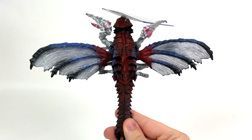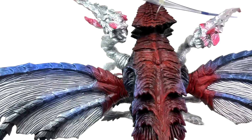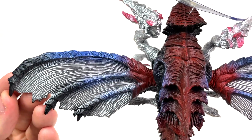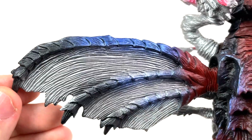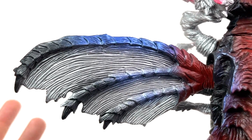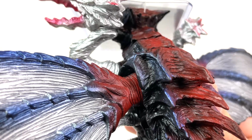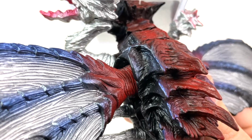Since we're already back here, we might as well take a look at the paint in detail on the back of the figure. And hoo boy! No paint, silver paint, metallic blue paint fading into a red paint. It is fantastic. Look at all that amazing little line work going on there. This is just a wing and it's friggin' killing it. I especially love the detail on the wing that's moving into the body over here. I think that's really, really cool looking.